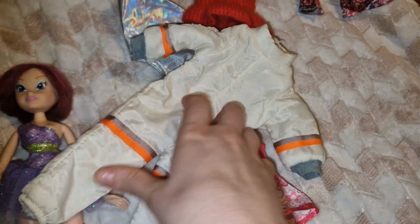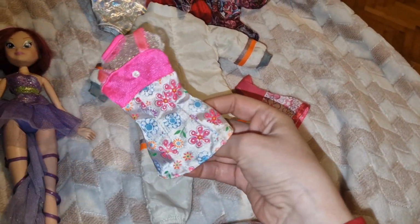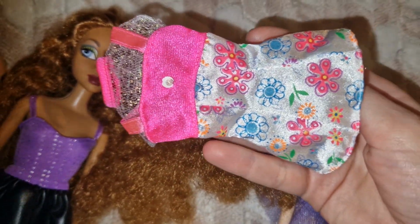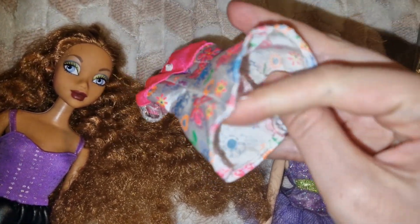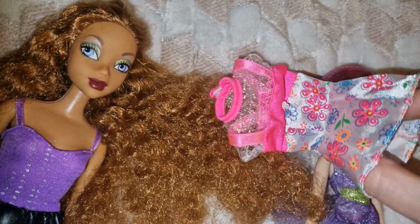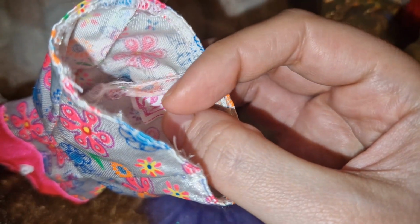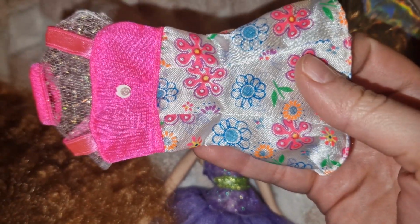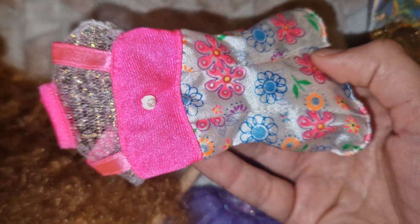Then I have some doll laundry. Maybe some of the things I've shown you, some not. The only thing that I'm really curious about is, who is this dress originally from? I know it's an original Barbie dress because it has this type of... Can I actually do it? There we go. Genuine Barbie thingy. But I have no idea who the dress is from. Obviously a doll with the hourglass shape, but I don't know any more than that. So if you know, please let me know.